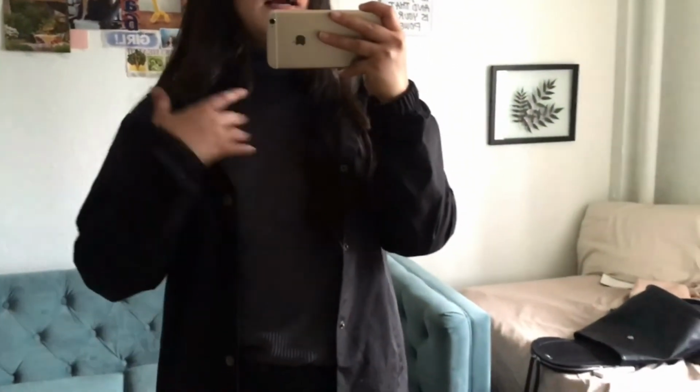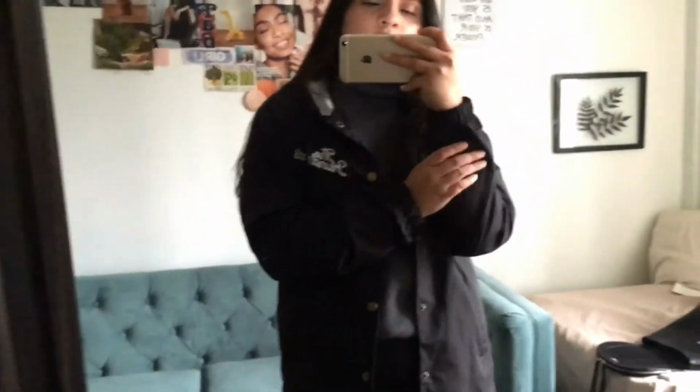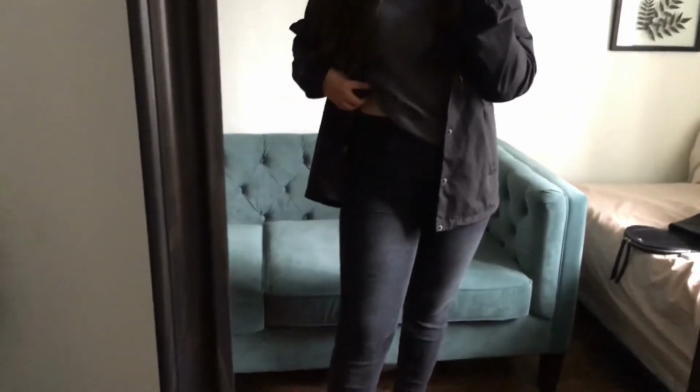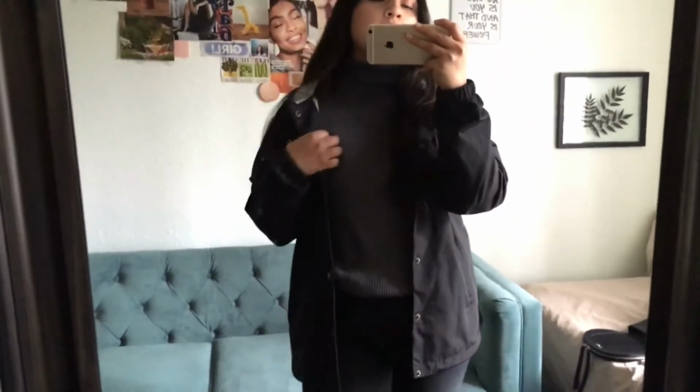And then I'm wearing this raincoat. Well, I consider it a raincoat. This is one of those materials. It's from the Hundreds, but I got it at the thrift store. The back is the same as the front. These pants are from Forever 21. They're high-waisted. And these shoes are Vans that I wore from yesterday because it was also raining yesterday.